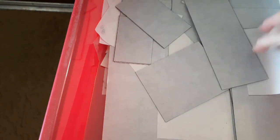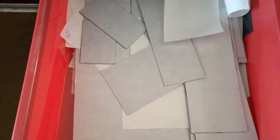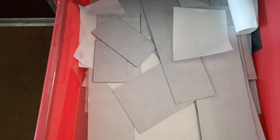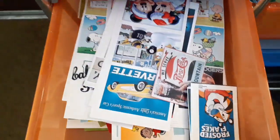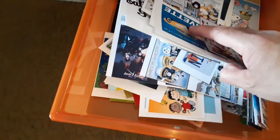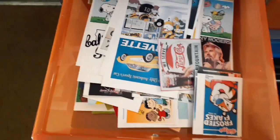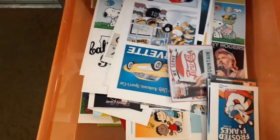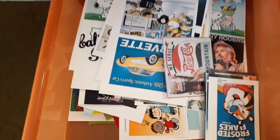These are filled with little bits of magnet that I'm going to make into smaller magnets and maybe just sell them in a bunch. And then my full sheets of magnet down here. This is extra. When I print out photos for magnets, I print out extras and throw them in here. So if I get an order, I'll just take it out of here.